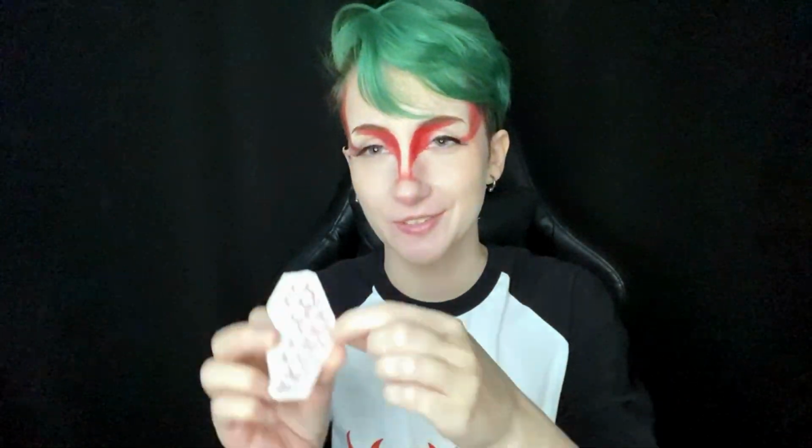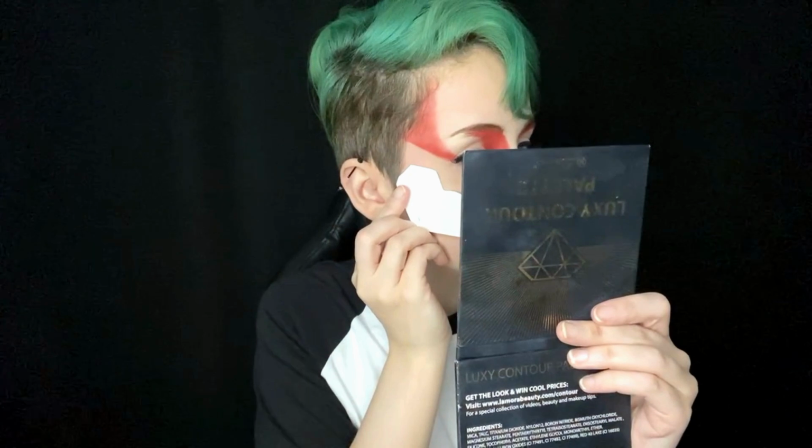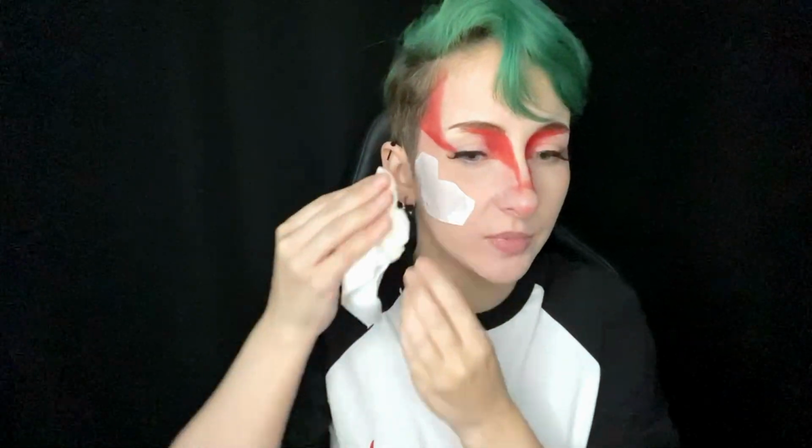Okay, now for the transfers. I am so excited to use these again. So you peel off this bit, get it lined up to where you want it to be. I have to be careful because I've got my hair, I don't want to get it on my hairline. So right about there. And then you wet the back. Just get it completely saturated.